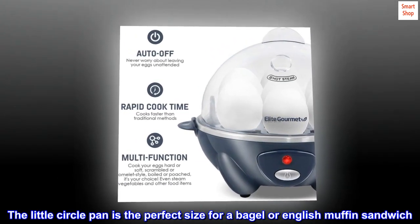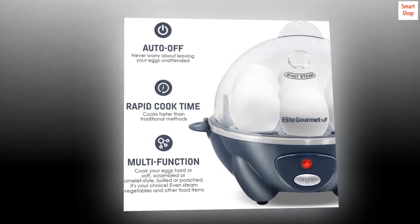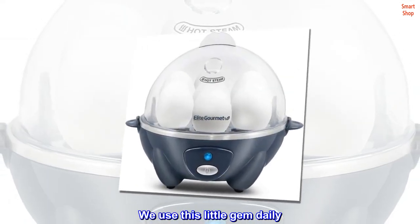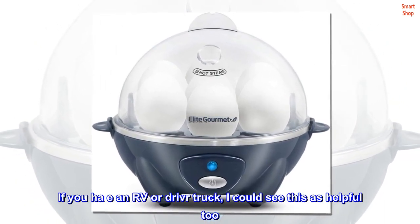The little circle pan is the perfect size for a bagel or English muffin sandwich. I can hard-boil eggs for lunch salads in mere minutes. We use this little gem daily. If you have an RV or driver truck, I could see this as helpful too. Great buy.